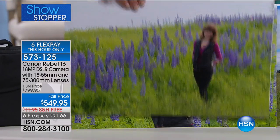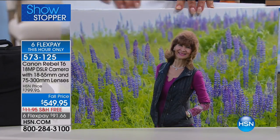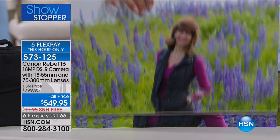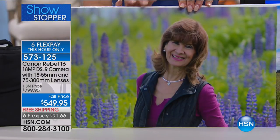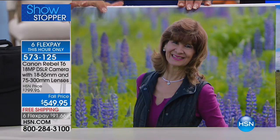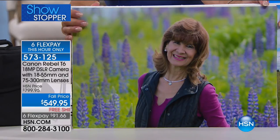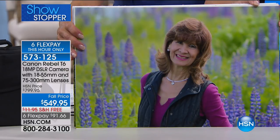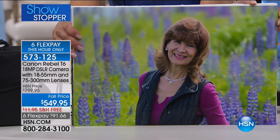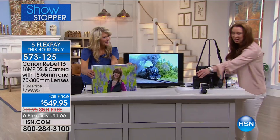Again, all in the automatic mode. Let's get a little bit closer. Beautiful. Without taking one step closer, you're getting that amazing zoom lens. That's how close you can get from the same vantage point. So the shutterbug did not move. The camera did. So just to be clear, you're getting the case for free. You're getting your two lenses, the 18-55 and the 75-300mm.